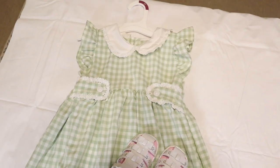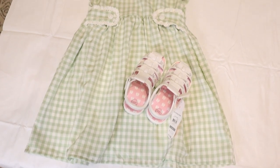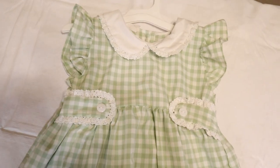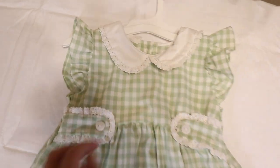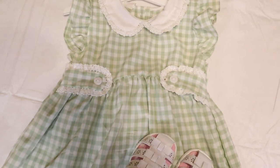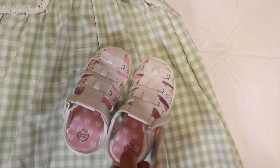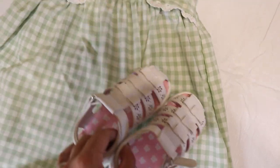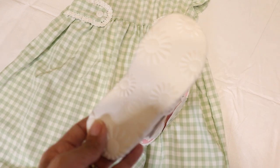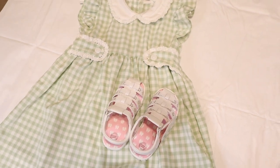And I wanted to show you this beautiful dress that I got for Olivia for Easter. I love the color. I think it's perfect for Easter. It's this green pattern with this color. I think it's called Peter Pan collar. I love it. It's going to look so cute on her. And these sandals, these white sandals, I got them at Walmart for her. I think they look cute too. They feel comfortable. Really like them. I'll link both of them down below.